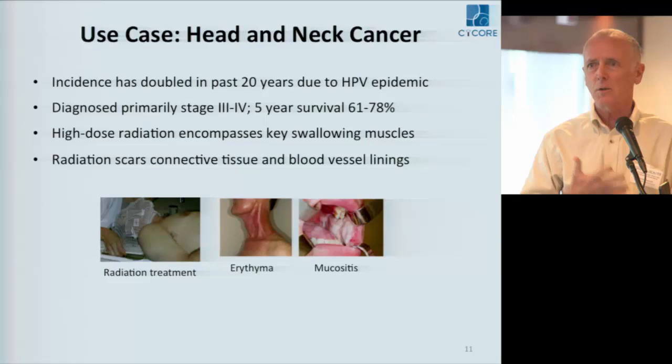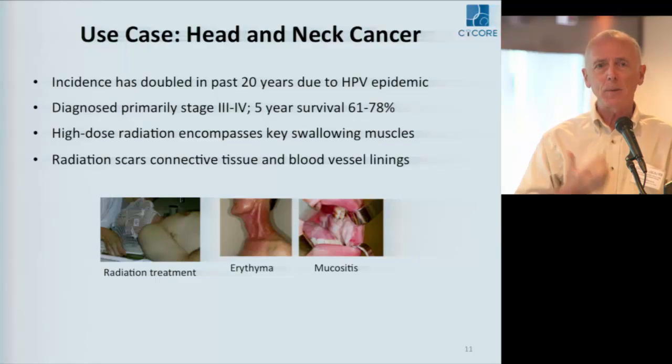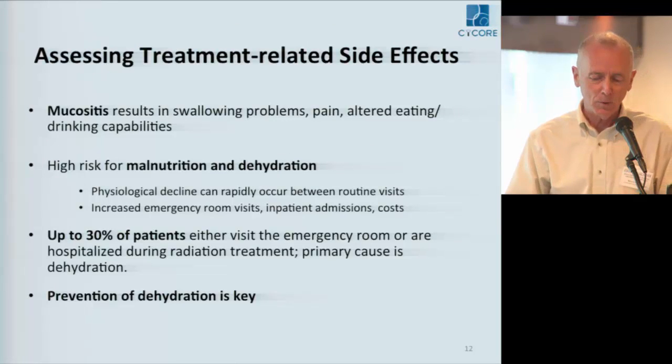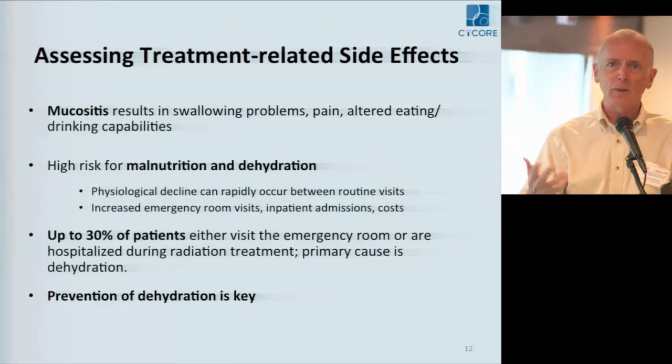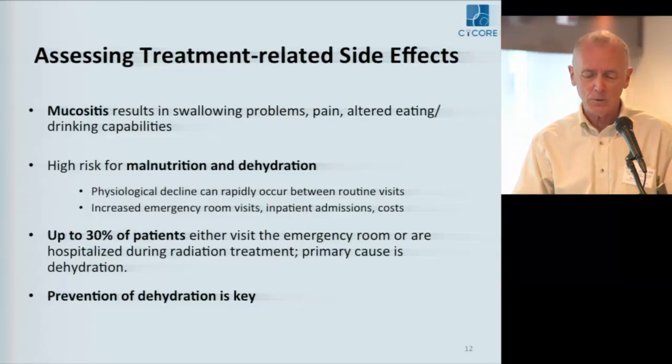Head and neck cancer treatment creates about 8 weeks of just pure hell as far as after the radiation doses and whatnot. And these people are sent home, and sent home often with many types of problems. Mucositis, issues of swallowing, very difficult to even keep them hydrated, which was the primary concern of this particular use case study.